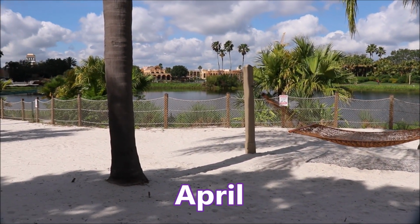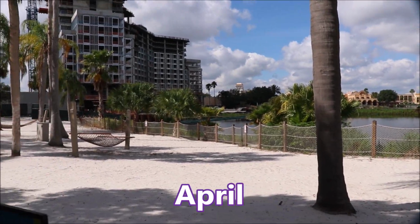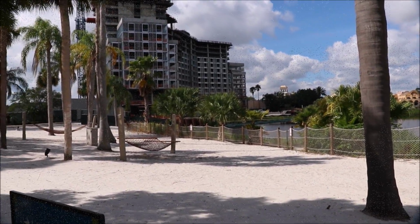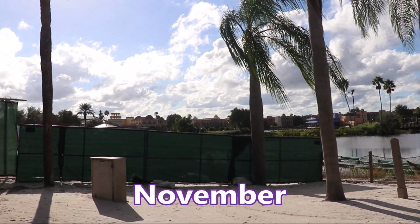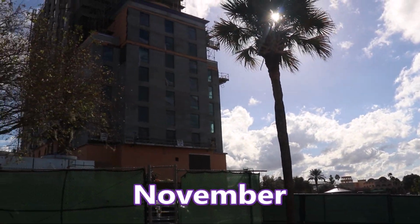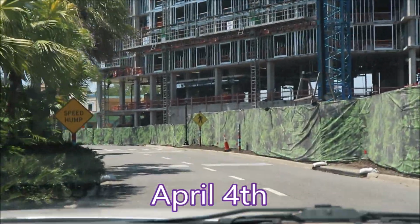Well, it's been about 7 months since we started looking at the construction over at the Coronado Springs Resort. How are they doing now? Well, to look at it from the Cabanas section, they seem to be doing just fine. As you'll recall, Disney started construction on a new 500-room tower. So, how's that going? Well, let's take a look.